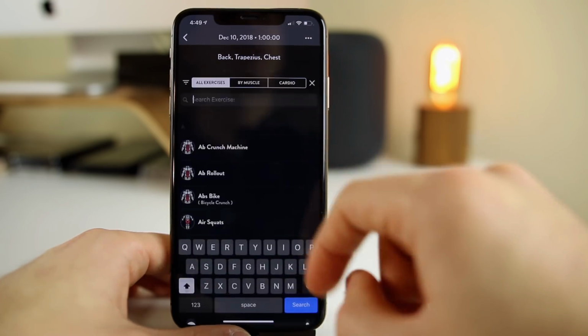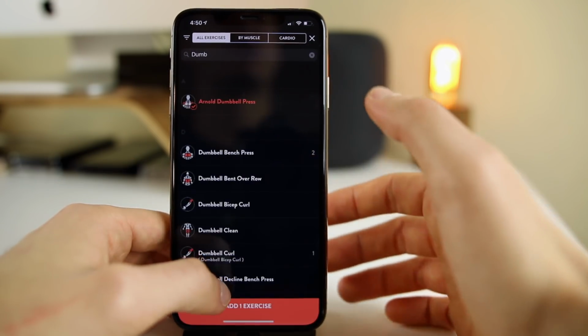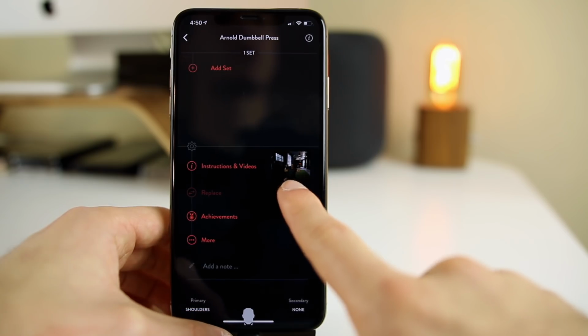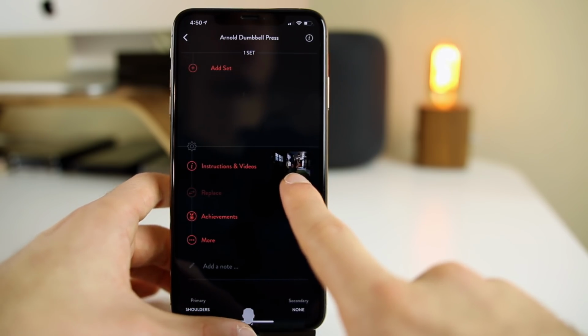And if you want to add an exercise to your log, you can search what it is. So let's just say Arnold dumbbell press, add the exercise. And then if we go ahead and click on it, it's really cool because you can see right there, it shows an instructional video of the actual workout. And this is really cool when you're seeing recommendations for workouts as well.